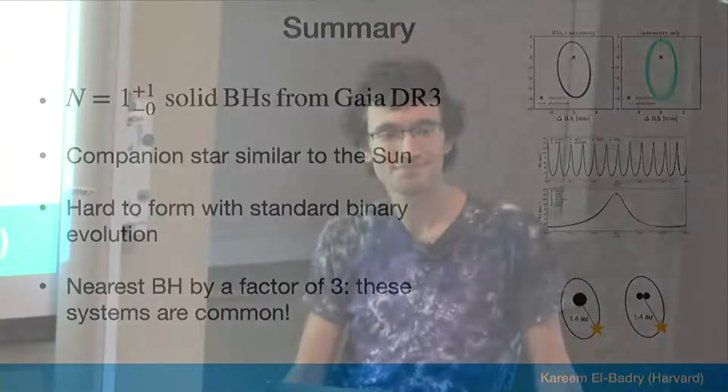Kareem, there is another possibility that it was born in a cluster and the black hole pre-existed and then found the companion. And there is also obviously the kick velocity that you expect. So can you maybe comment?